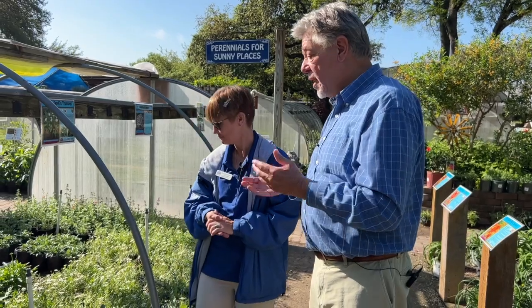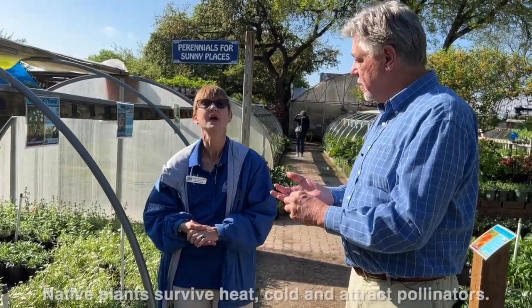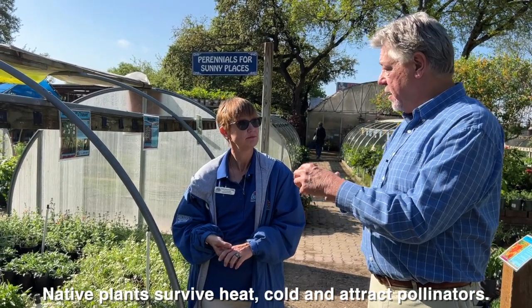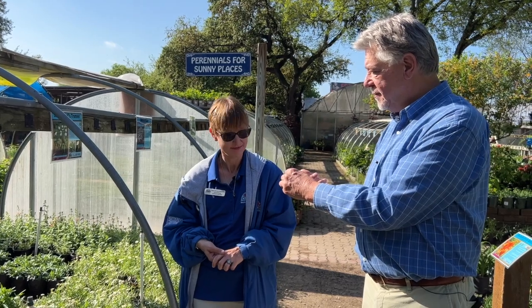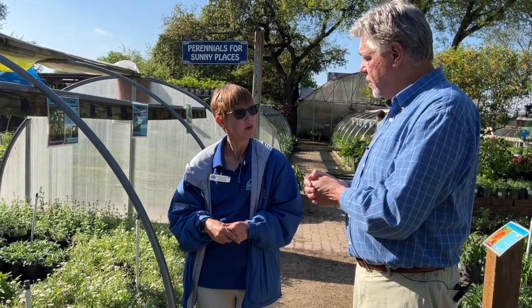Yes, they're fabulous plants. And again, just like what Haley was talking about, drought tolerant, cold tolerant, attractive to wildlife, and easy to put in. Absolutely. And easy to care for, so they survive and thrive, which is what we want. All right. So that's great. Let's maybe look at some other plants that we have in the nursery.